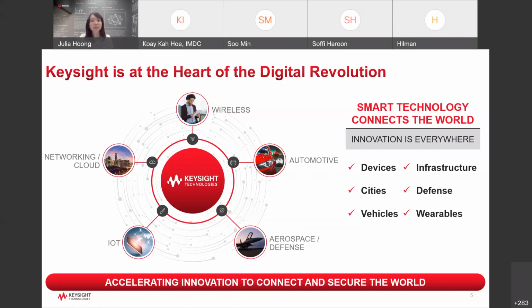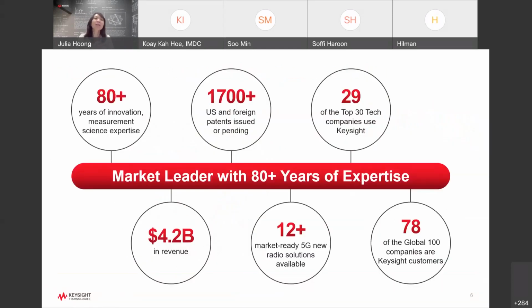And we are a market leader with 80 plus years of experience. So with Keysight, we have patents, we are a 4.2 billion company, and we are being used by 29 out of the top 30 technology companies.